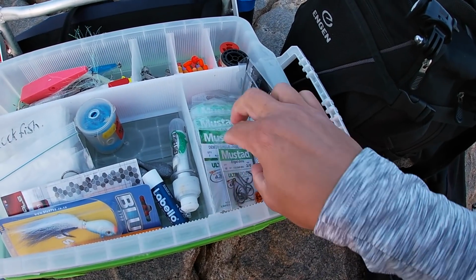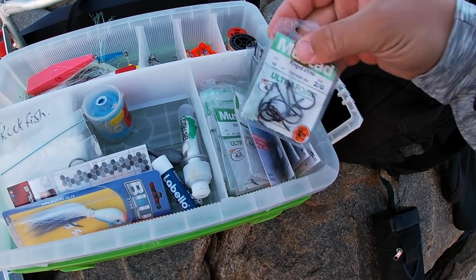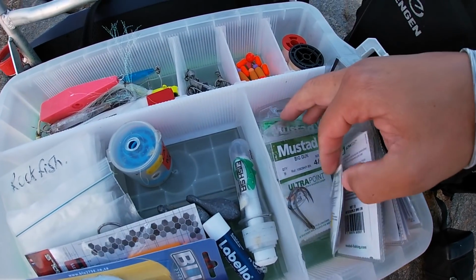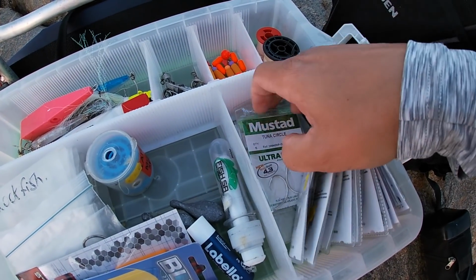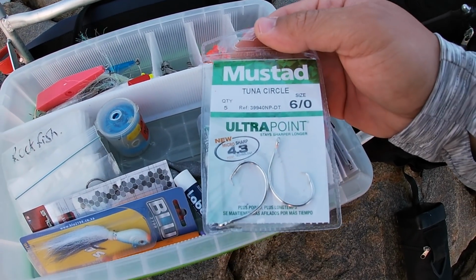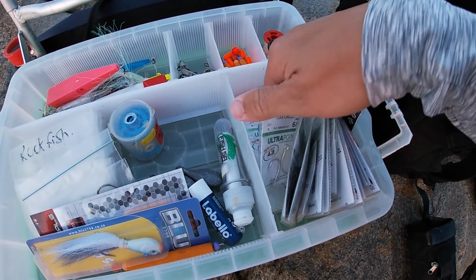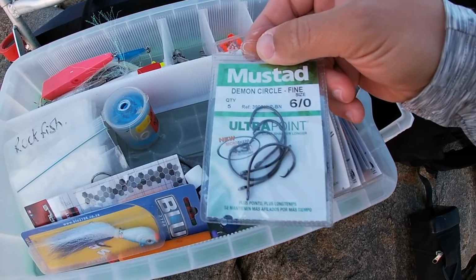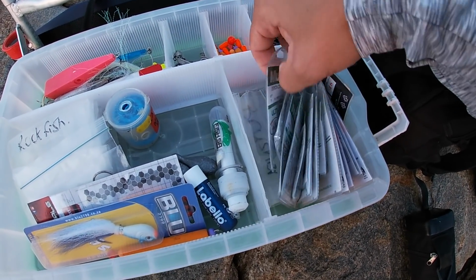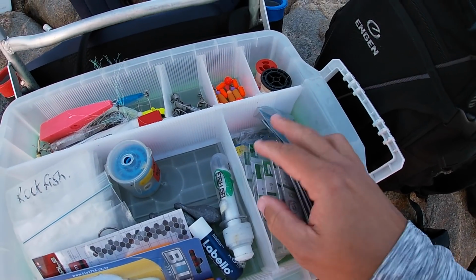And then sometimes I use the ringed chinu 2.0 as well. That's just a little bit bigger. It's a 4, 5, 6. Oh, and these two, I love these tuna circle mustard hooks, 6.0s. I caught that kingy on that, and some guys prefer to use the black. I know you're supposed to use them for different fish and that, but you know, we try and keep it simple and just use hooks.